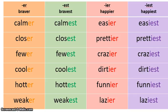Okay, so with easier, you should have easiest, prettier, prettiest, crazier, craziest, dirtier, dirtiest, funnier, funniest, lazier, laziest. So go ahead and put all of those down across from each other, and then I want you to take your purple colored pencil and highlight the IEST. This should be one of the easiest tests that you have all year long. So you just have to learn how to spell one word, and then you should automatically get the next column.